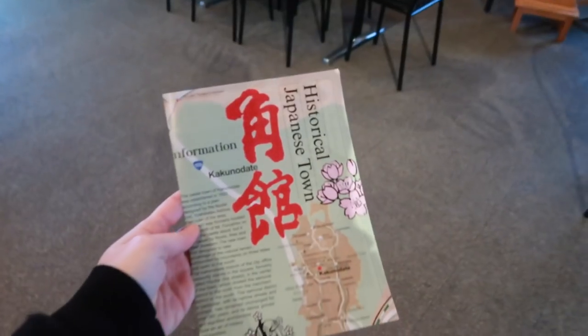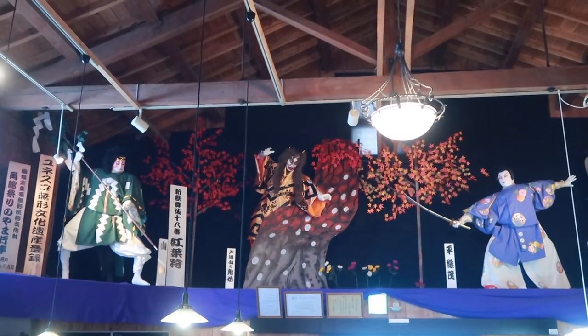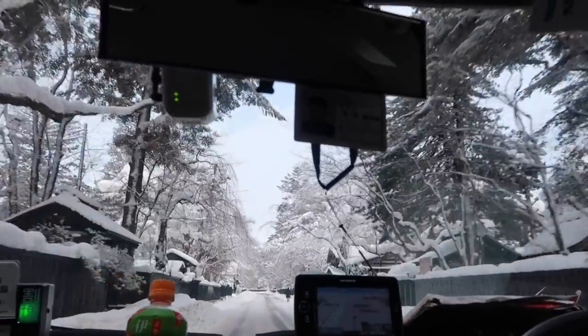You can actually rent boots for free from the information center here at Kakunodate. Look! Oh my god! There is so much snow. It's taller than me. I just want to fall into it. So much snow.